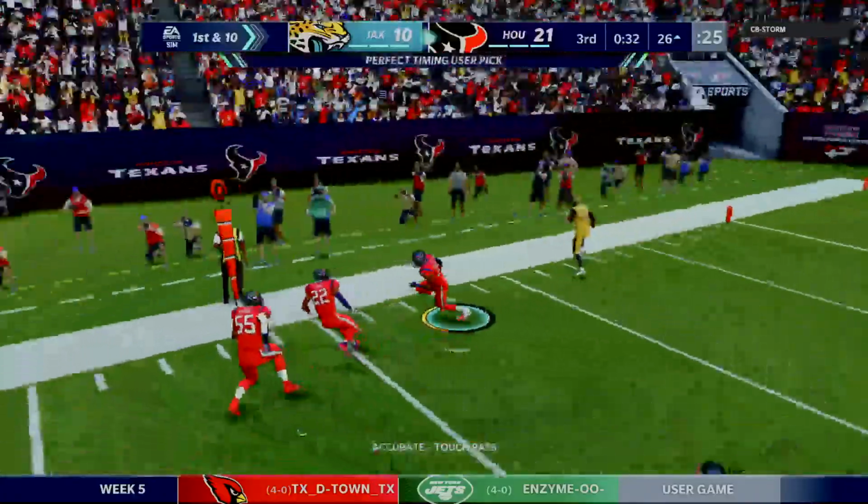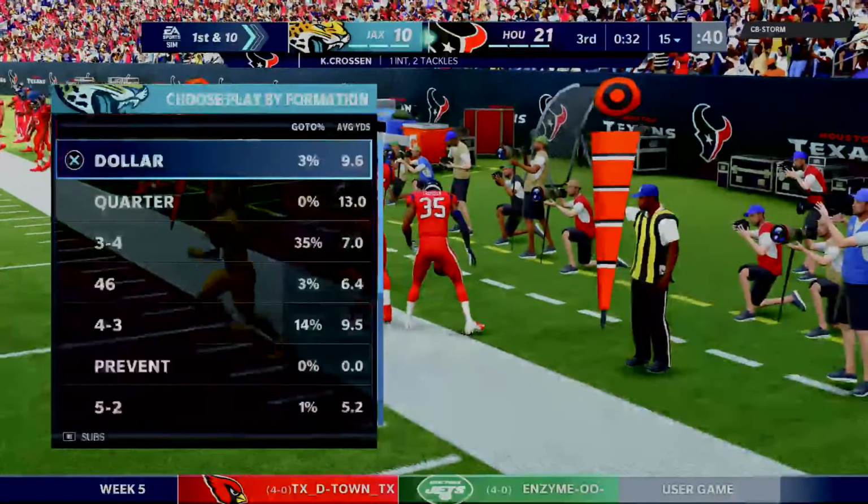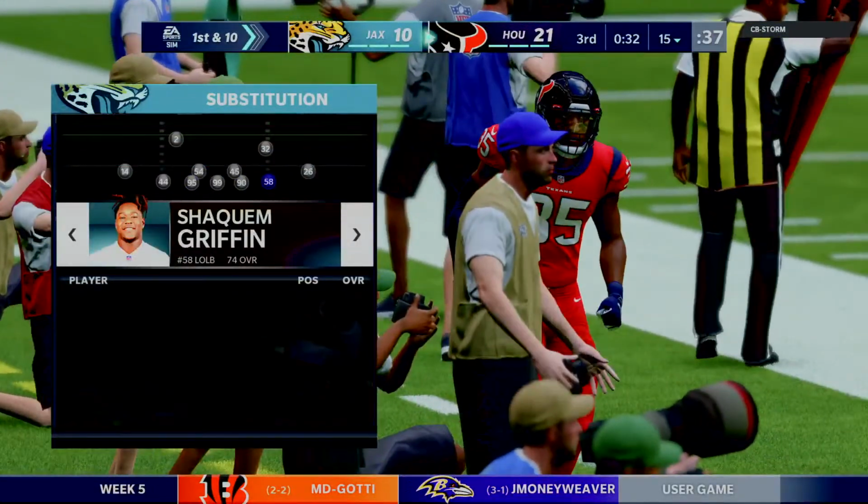Into heavy traffic, and it's intercepted. Picked off at the 13. CD, I know it's just his 2nd year in the league as a quarterback, but that's going to be one when he flips on the tape.